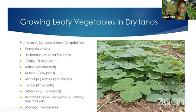Many of us normally say you don't want to take mrenda because it is too slimy, but it is so, so good for you. In fact, I was reading the history of mrenda, which is also known as jute mallow. Do you know, Egypt, a long time ago, Egyptian princesses used to take a lot of jute mallow because it was very good for good skin and good hair. So if you want to have long hair and beautiful skin, mrenda should be part of your diet.